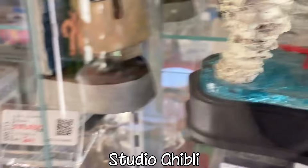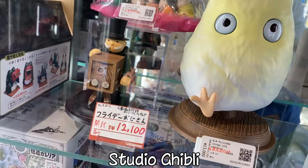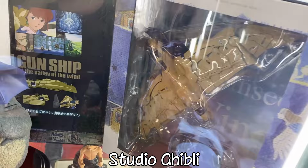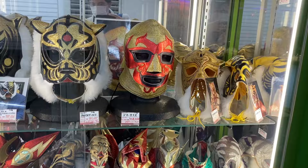How much is it? $120. Oh my god. Wow. Very, very cool to see Ghibli figures and stuff. And Totoro. My Neighbor Totoro. It's $600. Wow. Gunship from Valley of the Wind. I don't know what it's called. And then some fancy wrestler masks as well. God, that is so expensive.